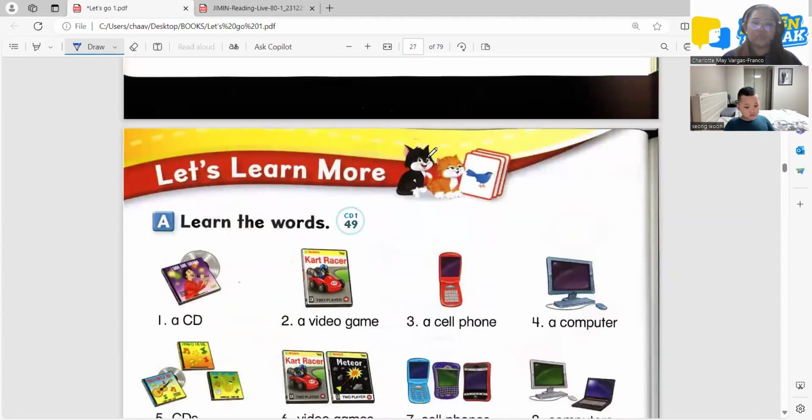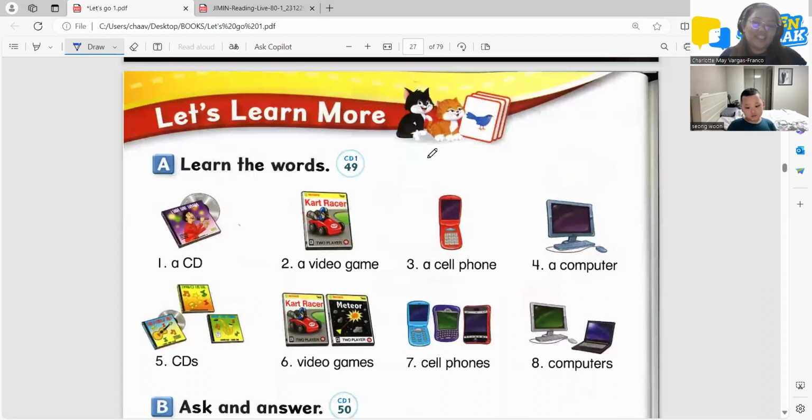All right, let's learn more words. Ready? A CD. Repeat after teacher. A CD. A video game. A cell phone. A computer. Computer. CDs. Video games. Cell phones. Computers. All right.